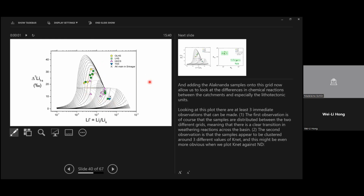So there are a few observations we can make straight away. The first observation is that they lie on both of these grids. It means that somewhere in the catchment we have a shift in weathering processes, a shift in the type of weathering we have. So all of a sudden it gets more intense weathering, more progressed weathering.